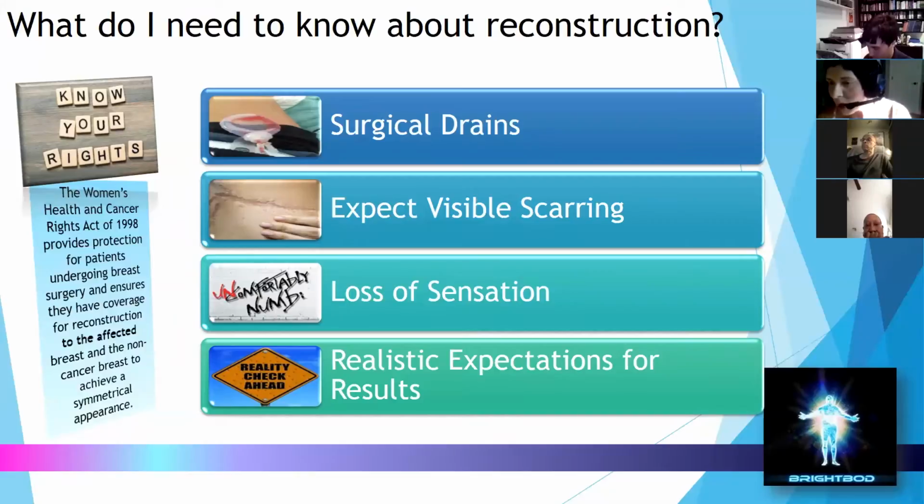So what do I need to know about reconstruction? Reconstruction is something you hear a lot about in the media. More and more nowadays, people are even opting to get no reconstruction and deciding simply to either use a prosthesis or just go bare flat chested. There's an entire movement called flat topper pride that's all about not being defined by your breasts and not worrying about getting the reconstruction. Reconstruction is a painful process.